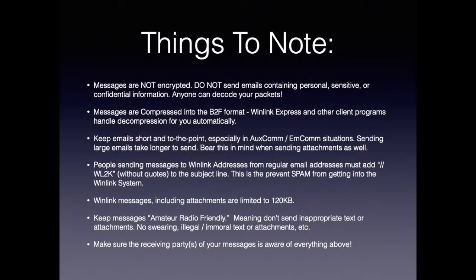Winlink emails are limited to 120 kilobytes. If you're going to send a 120 kilobyte email over radio, you're going to be there for a long while. So please bear that in mind. Another thing to note, please keep messages amateur radio friendly, because like I said before, your messages are not encrypted. They're just compressed. So don't use inappropriate text or attachments, no illegal or immoral text or attachments, and so on and so forth, but we're all hams, and we all know that.